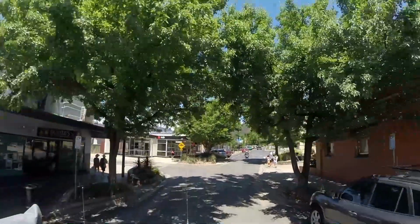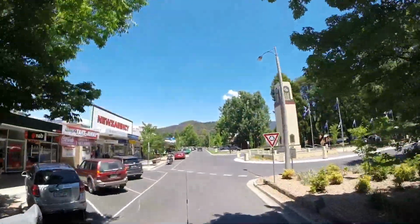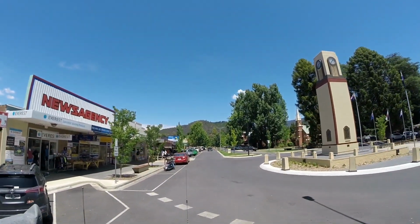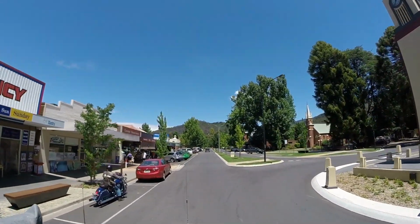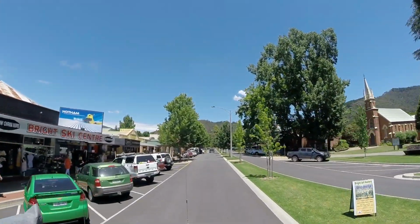We drove through the main city centre in Bride where most of the shops are. On the right you may notice a clock tower. This is a memorial clock tower built in 1929 to commemorate those who served in the Second World War.